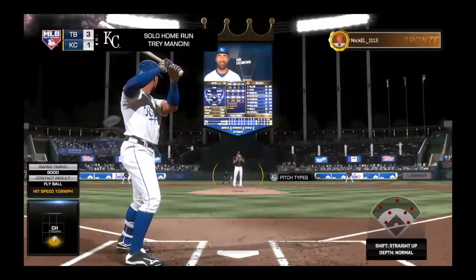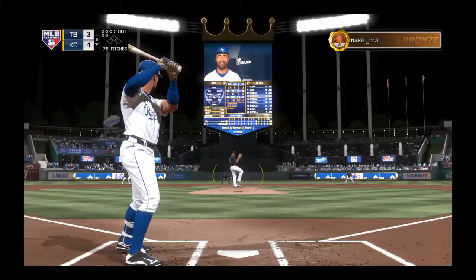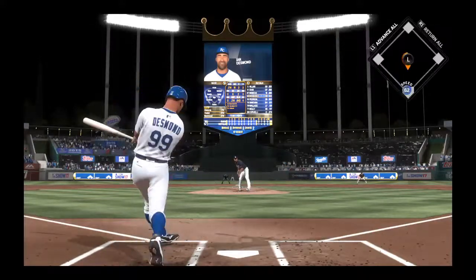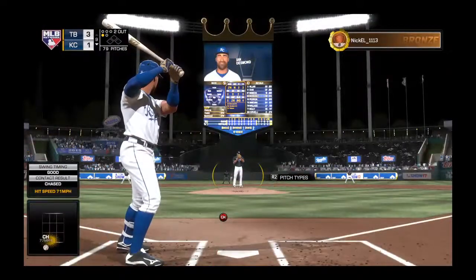Into the box now, Ian Desmond. No hits in 3 tries so far. He struck out once. Ian Desmond. Rounded down the 3rd baseline. This is foul for the 1st strike.